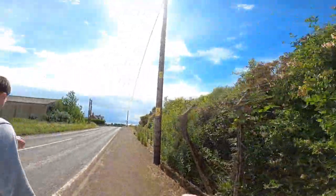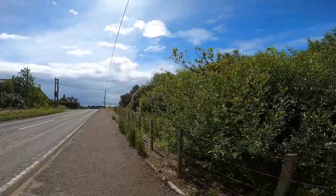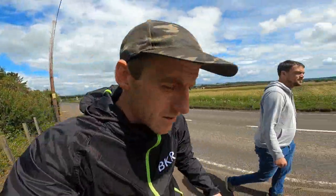Check it out, look at that old building. This is what I'm wanting to see. Incredible history, folks. Anyway, let's get into this adventure. It's another amazing summer's day here with the sun shining, so it's amazing for exploring.